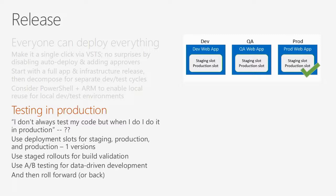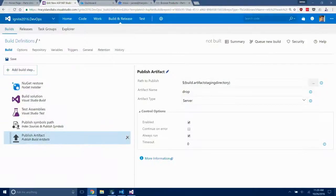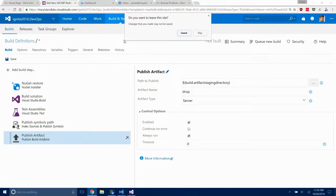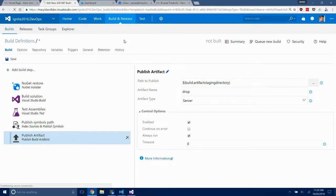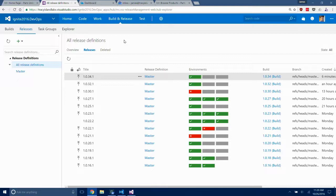So let's actually jump back to the demo machine and have a look at some of this stuff. So the really cool thing about the release management piece in VSTS is that it runs on the same platform as you build. So there's not a new kind of set of technologies to learn. It's exactly the same set of technologies. And it also runs on the same build agent we talked about earlier. So that $40 hosted build agent, you can use that to run your releases as well. So it's a really nice story to pull together.